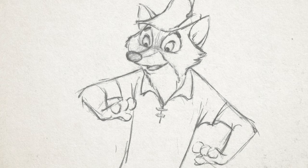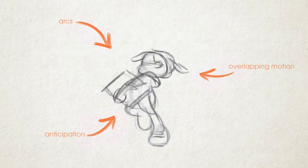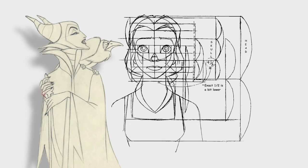Let's take a look at this walk cycle of Pinocchio. You can see there's anticipation in his gait, his arms move in arcs, there's some overlapping motion with his hair and cap feather. You can find nearly every principle at use in something as simple and as rough as this. And all of these qualities working in harmony are going to determine a character's watchability and attractiveness. And this isn't just limited to perfectly symmetrical, traditionally attractive humanoid characters. Any and everything in animation can be appealing, because appeal is about more than just a character's appearance.